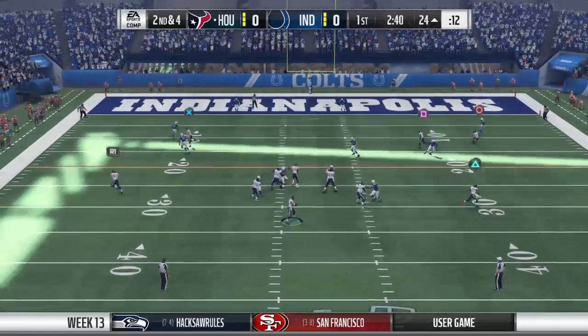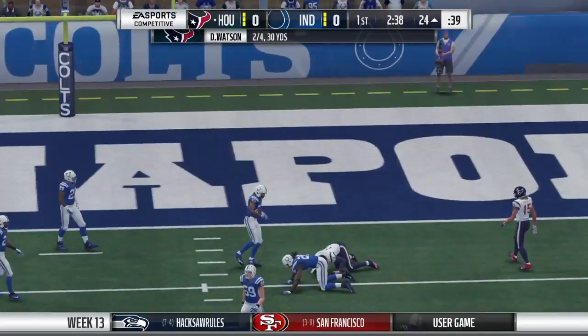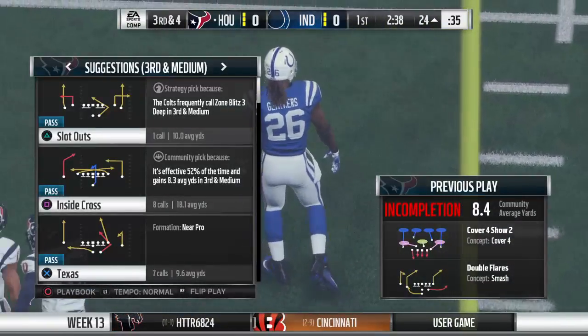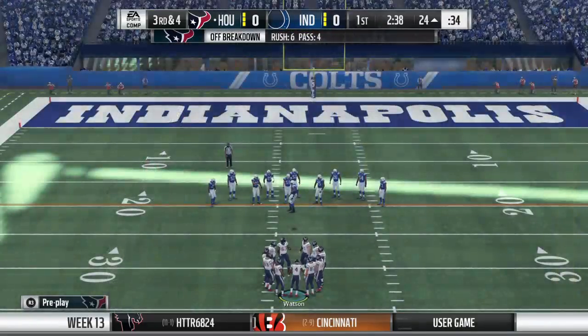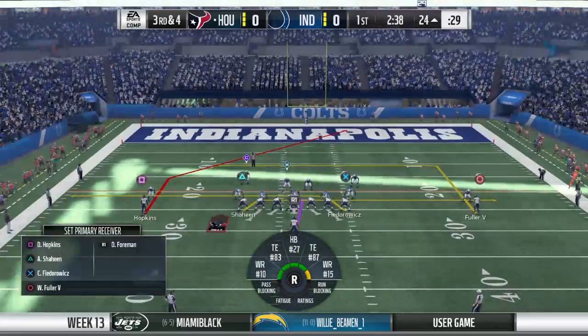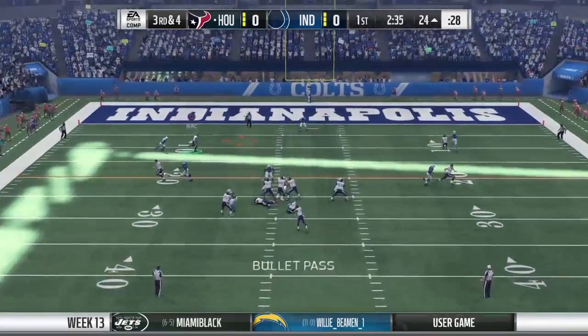On second down, here's Watson. And the hit jarred it loose. It's incomplete. I don't think either one of us is surprised about who they just targeted on that one. I mean, they're going to try and get to him as much as possible. Off to a nice start, but unable to haul that one in. Yeah, already looked his way a couple of times on this opening drive. Can't connect there.